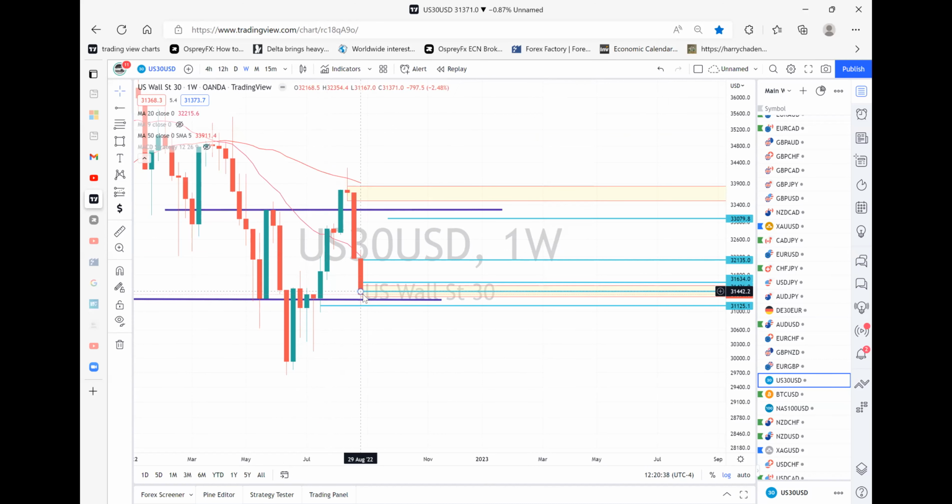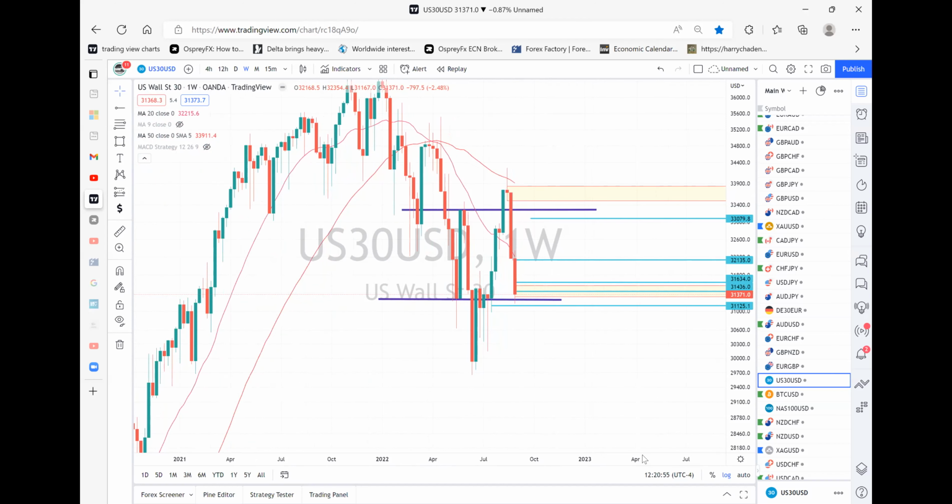At some point, maybe soon, it'll come back up here and tap into this order block, but it's going to sell. I don't think there's any question that the US 30 is going to start pushing back down, especially the closer we get to the 23rd, which is the rate hike day.